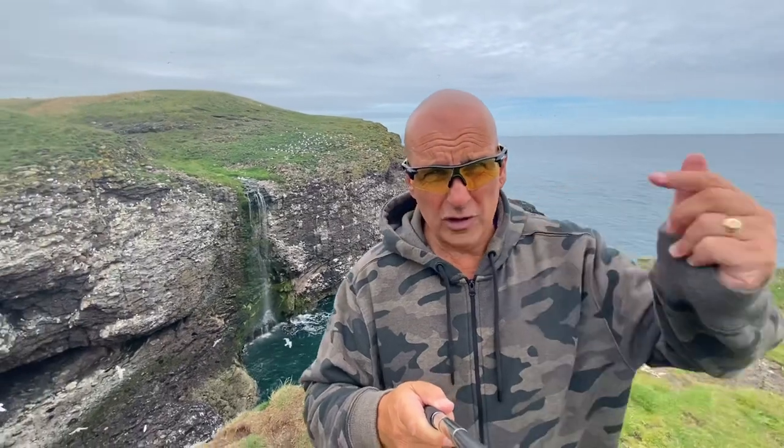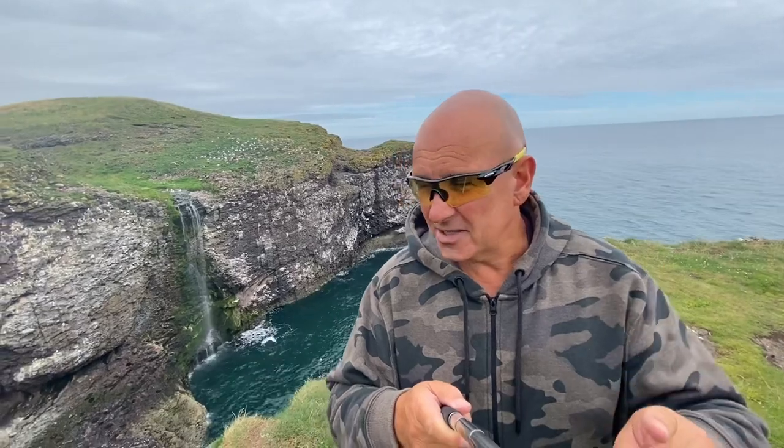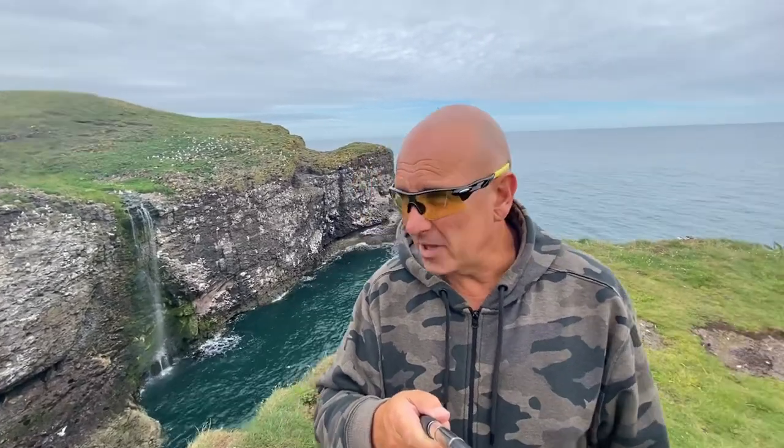So we're going to go for a walk along the cliffs. This is really famous here for bird spotting, puffins, lots of big caves and big cliffs and drops and things. There might not be much to see today because it's the height of summer. Normally May time is the best time to come here, but it's good to be back in Scotland, folks.